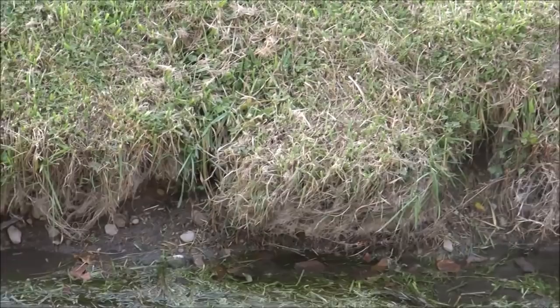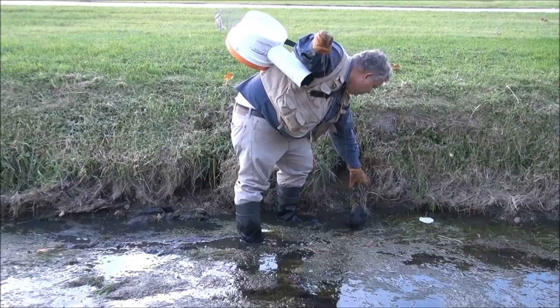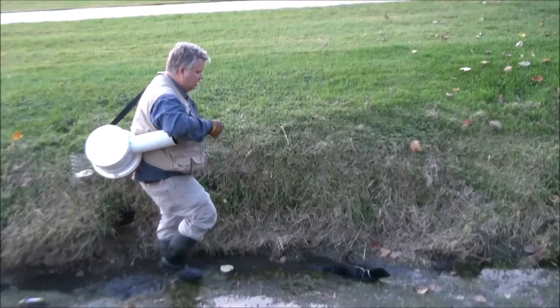She's not finding anything in there. Let's keep going up here. That's just the same hole, see? Let's keep going up here. You've already been in that hole. Come on, let's go up here a little more.